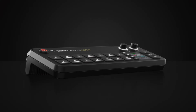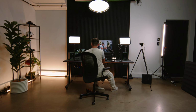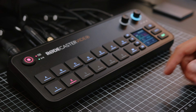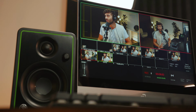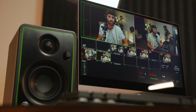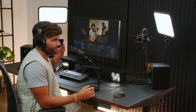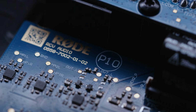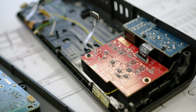The processing power required for the RØDECaster Video to operate the way we wanted it to is insane. To achieve the level of user-friendliness that we envisioned, we needed to design an incredibly flexible architecture. Compared to audio, video processing uses an immense amount of data. And when you have multiple camera inputs and outputs, graphics, media playback, and chroma keys, all working harmoniously in any combination, while also streaming and recording at the same time, plus what's essentially a RØDECaster Duo processing the audio, you're moving around a vast amount of data. But the RØDECaster Video is an absolute beast.